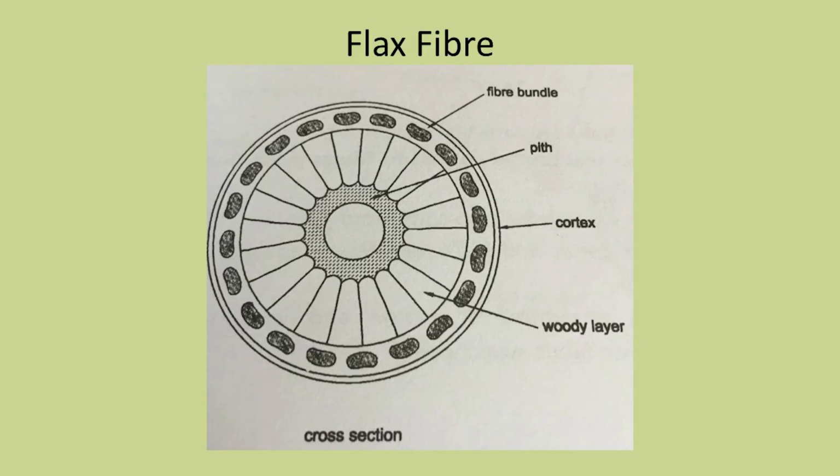But I think it might be quite useful just to see, and it might surprise you, a cross-section of a stalk of flax. Those little kidney bean shapes around the outside, those are actually the fibre bundles. They're not in the centre of the plant, as you might expect, but around the outside, with one fine layer of wood around the outside. In the centre, you have another woody layer, and in the very centre, you've got the pith, or pectin, that's actually holding everything together.